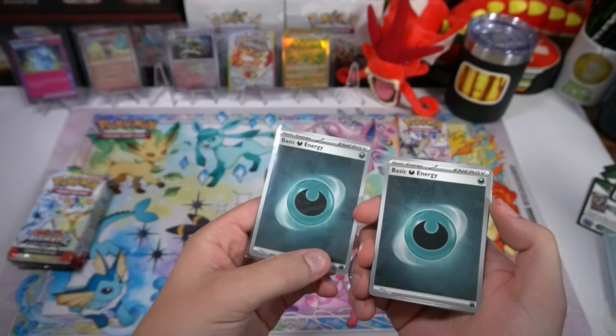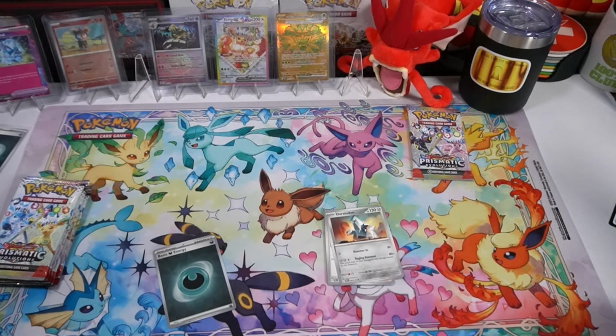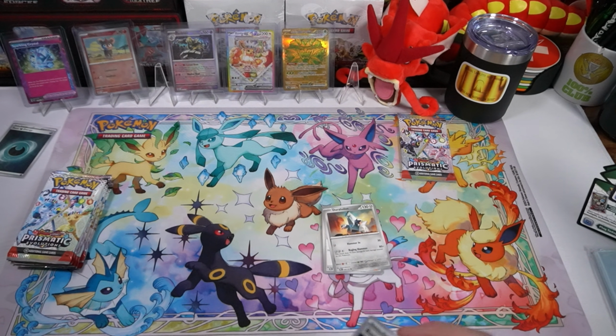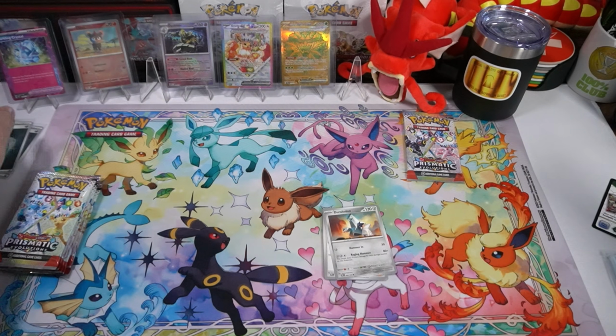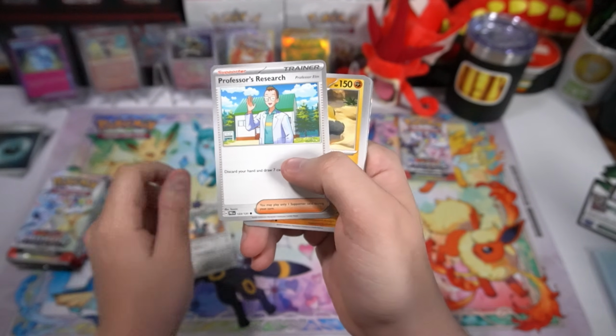2 Hollow Dark Energies? Okay, that means we're... It's a sign, baby. I'm telling you, it is a sign. I'm telling you, there's an Umbreon in that last pack. You don't get 2 Hollow Dark Energies for no reason. For no reason. That's not how it works.